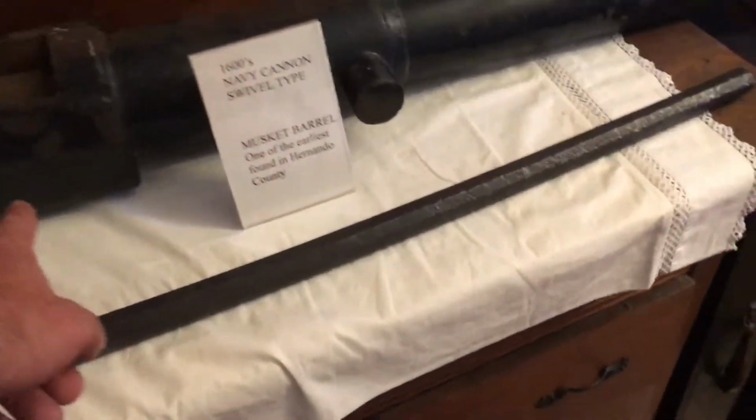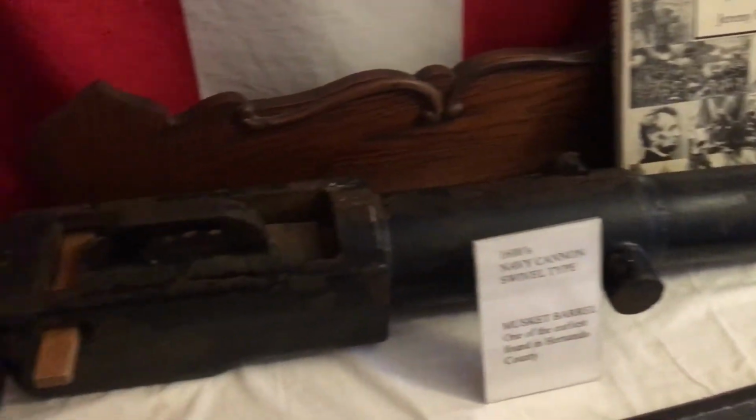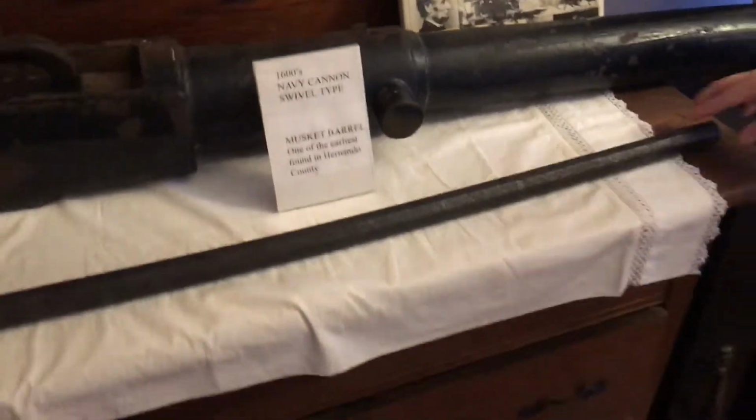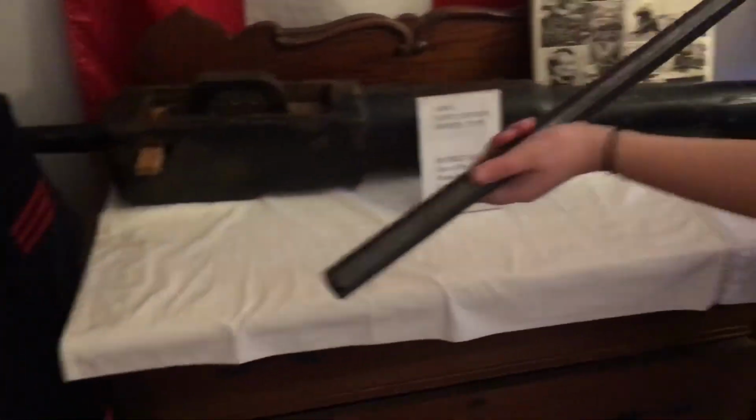What is this thing? This is a 1600s Navy swivel cannon. So it'd be on a ship. That's cool. And this is a musket barrel, and it's bent.